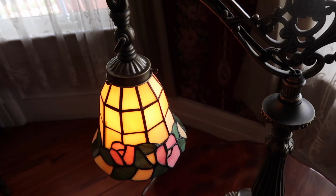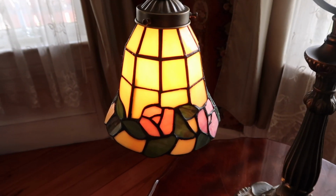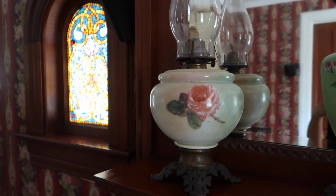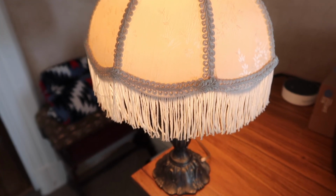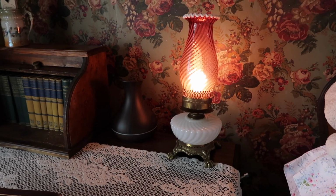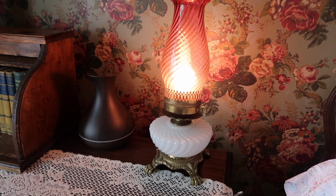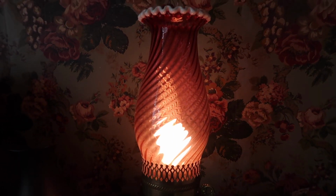Lighting is also a very important aspect of the home. In Victorian times, they went from using fire, candles as lighting, to finally oil lamps and eventually electricity. And I have some Victorian looking lampshades throughout the house. I also have a couple of old, what appear to look like oil lamps, but are now electric, that are really, really pretty. I love this really beautiful cranberry color in this particular lamp, and I think it just goes perfectly with the decor of my master bedroom.